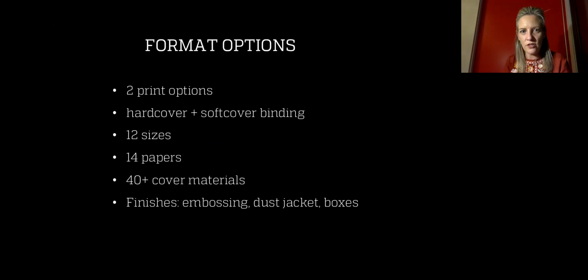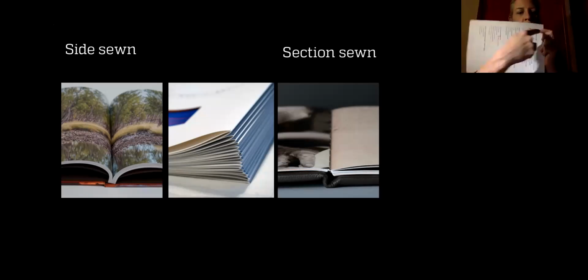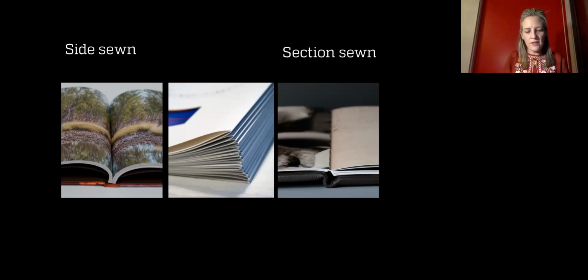I'm going to skip ahead just to show you. So see here, this is what we call side sewn versus this one, which we call section sewn. Side sewn is where we've taken that whole stack of pages, and then we literally just stitch down the side, and that's where you end up getting the fold in the page, because they're coming out from the middle like that.